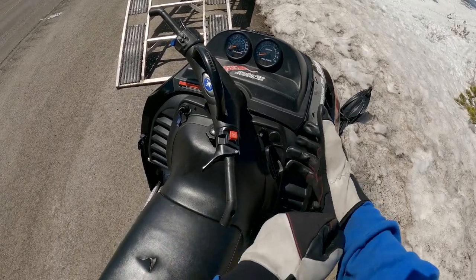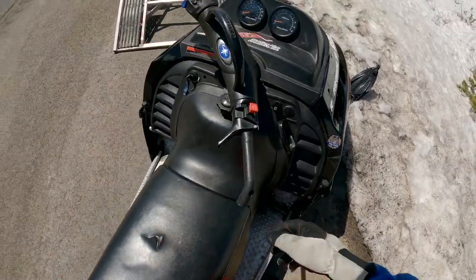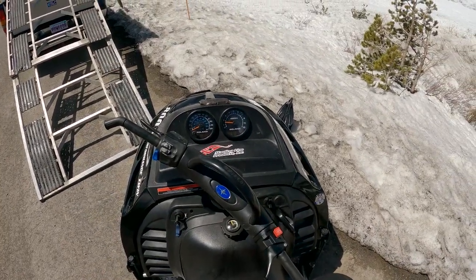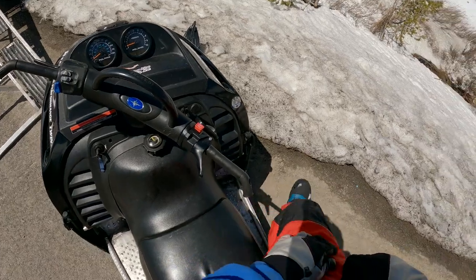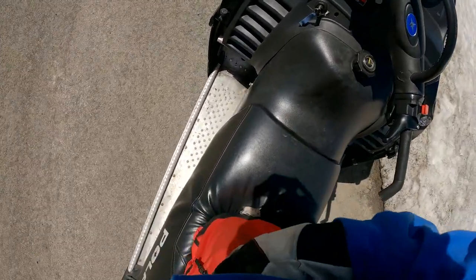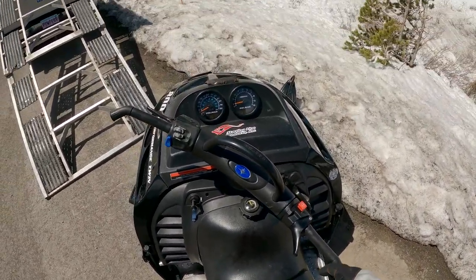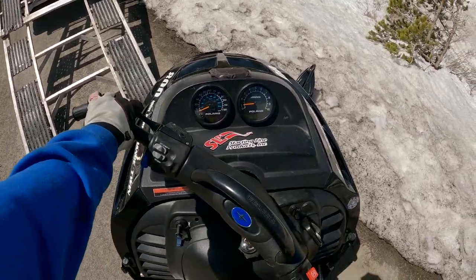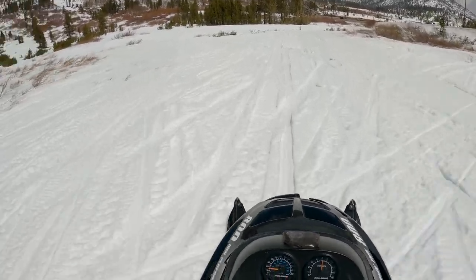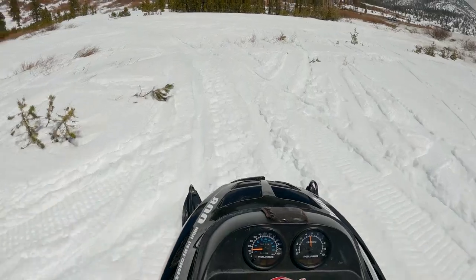Okay, moment of truth. She's got a bit of compression. Like, I did a compression test last night. It was at like 140, which I thought was pretty cool. That's at elevation too. Let it warm back up here for a second. Gonna put it around here. Get it nice and warm.